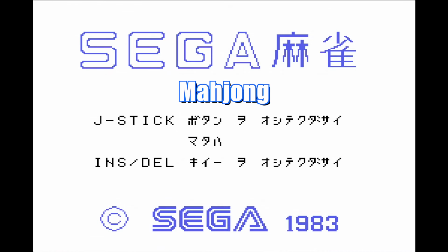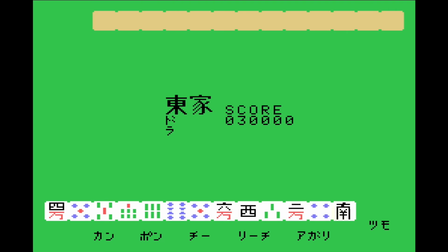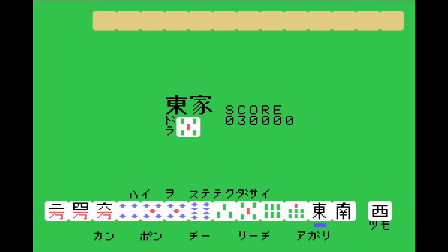Here's Mahjong. Just Mahjong, not home Mahjong or anything like that. All this is super basic Mahjong. The end.